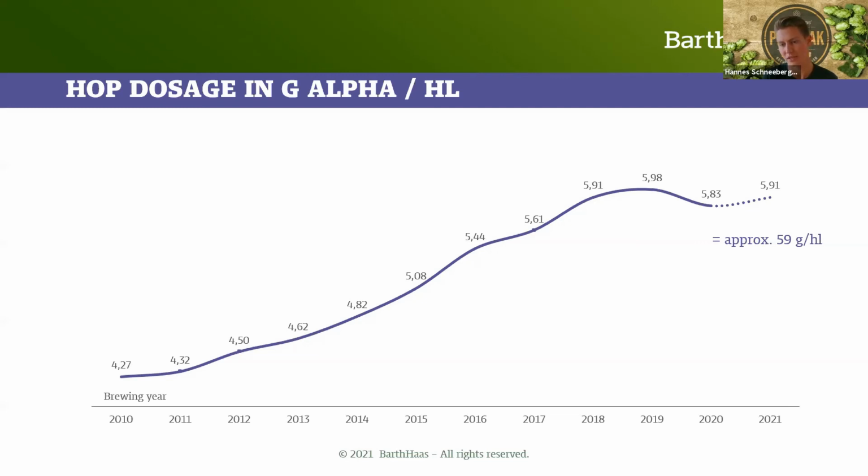So due to the pandemic in 2020, we've seen a slight decrease in hop dosage, but the overall trend of increasing hop dosages is expected to continue. So for 2021, we predict approximately 59 grams per hectoliter in hop dosage on average.